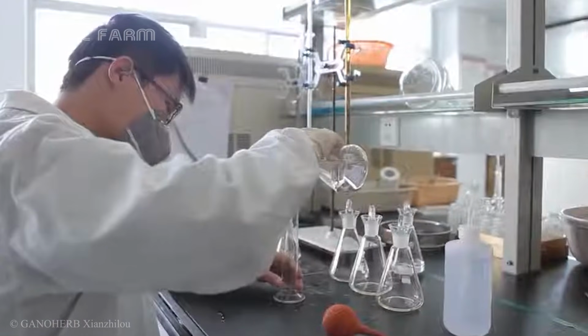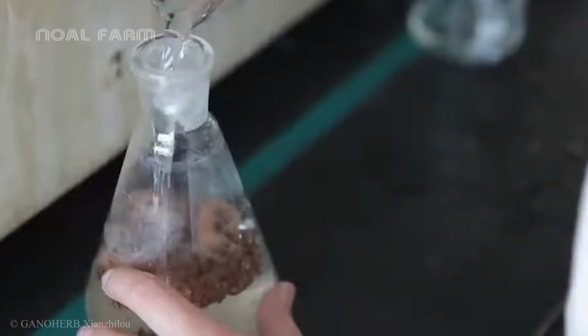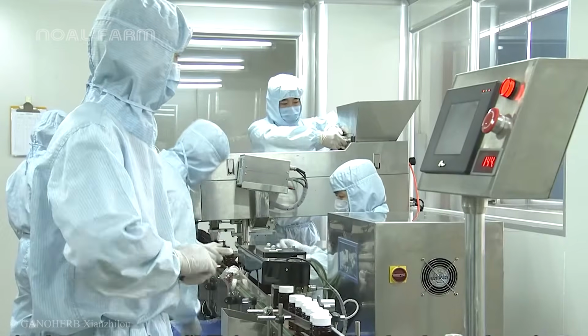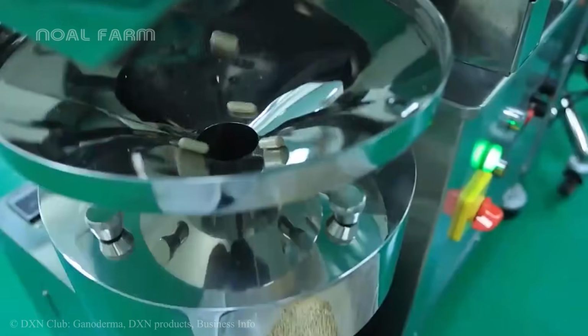Scientific research has proven that calling reishi mushrooms the diamond of medicinal herbs is not an exaggeration. Research has shown that reishi mushrooms can help boost the immune system, support liver function, reduce inflammation, and even have potential in fighting certain types of cancer.